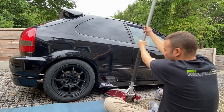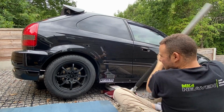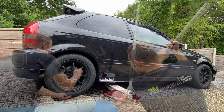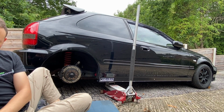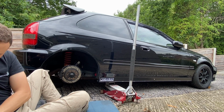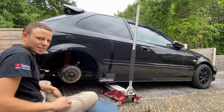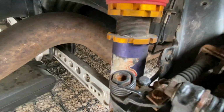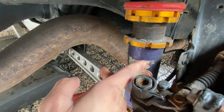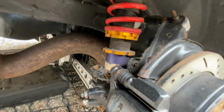Right, up you go, mate. Nice and easy. It's our tiny wheel. Let's see what it looks like in here. Oh yeah, that's right. These are Fox. If you can see the X and the tail of the fox there. But as I said, they're not great.